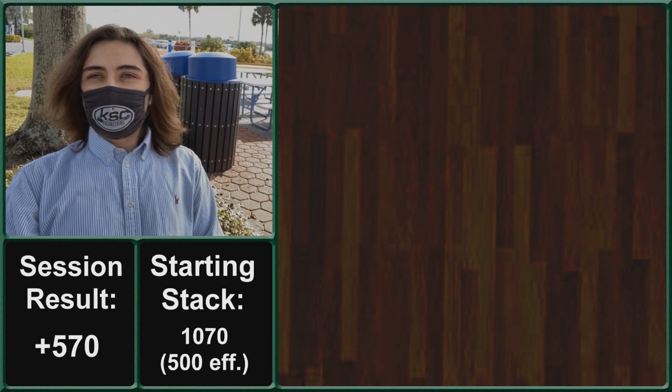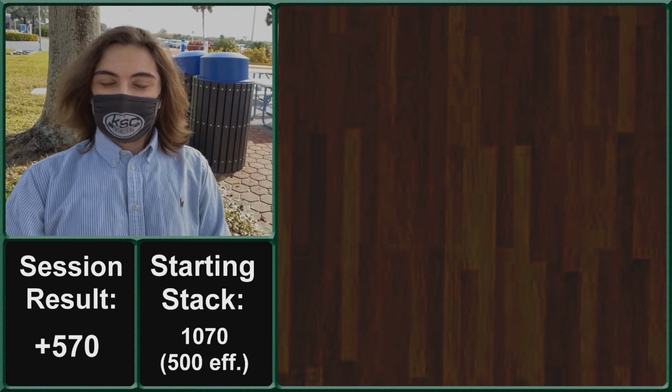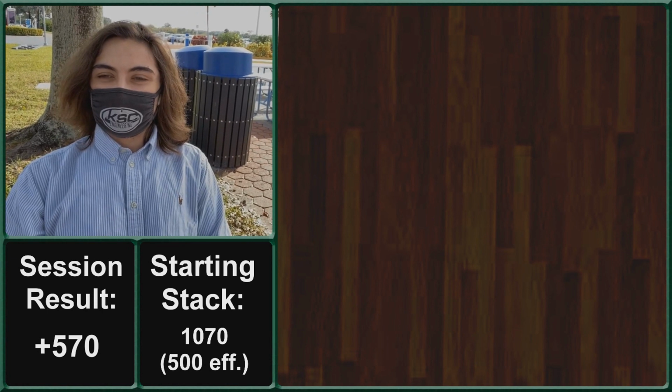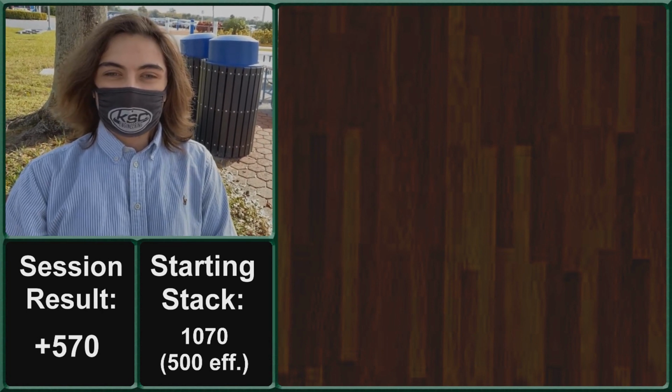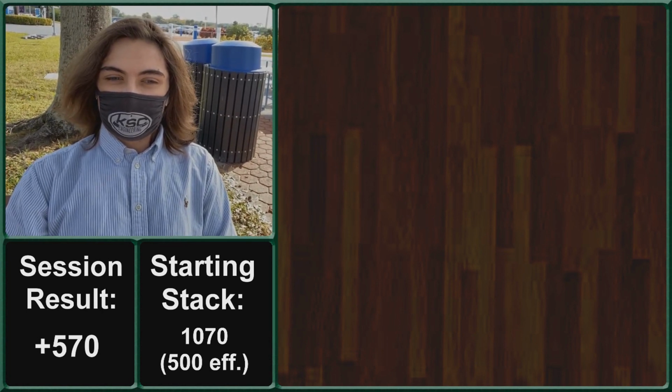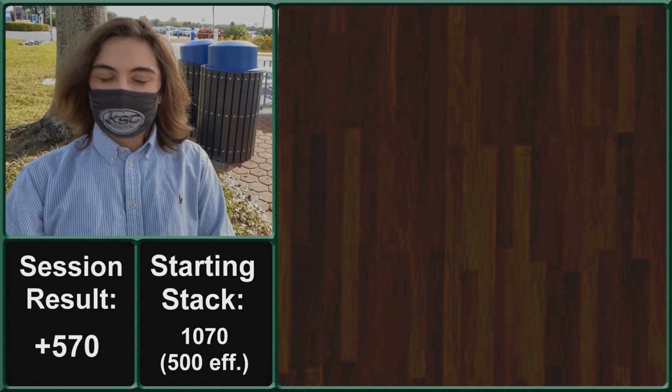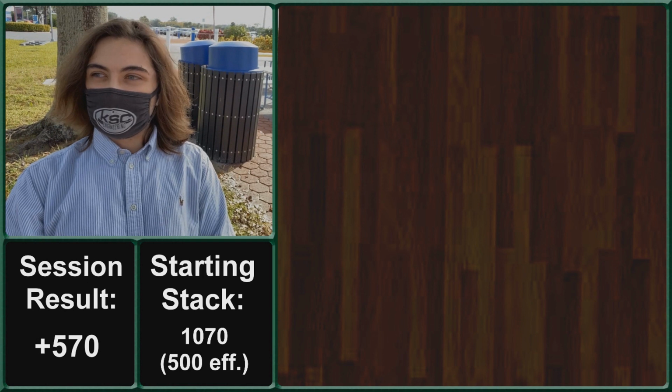Our final hand of note, I'm gonna do again on the benches here, because we're taking a little break from winning this session. This is a spoiler alert, we do end up losing this one and ending the session a little under our max. But we look down at pocket jacks. Another poker horror story started with jacks.